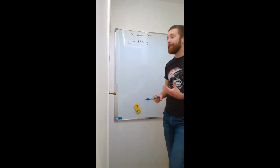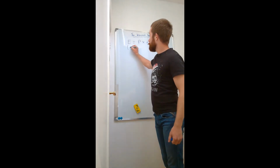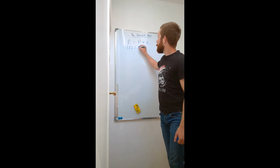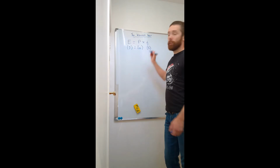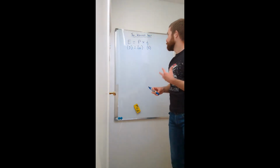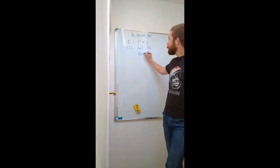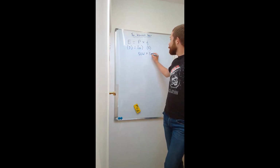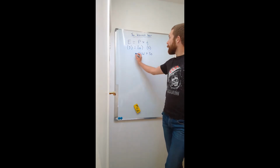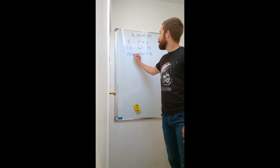Now, we will have normally seen this, and the units we would normally use would be the following. We would use energy measured in joules, power measured in watts, and time measured in seconds. And that is absolutely fine to normally use that. If I had something, for example, that was 50 watts, a 50 watt light bulb, and I used it for 3 seconds, then the energy would equal 150 joules.